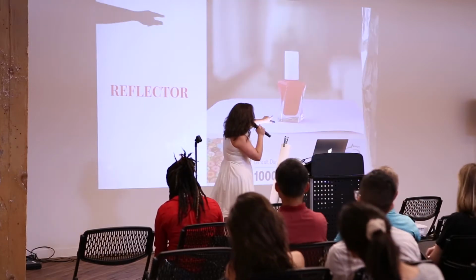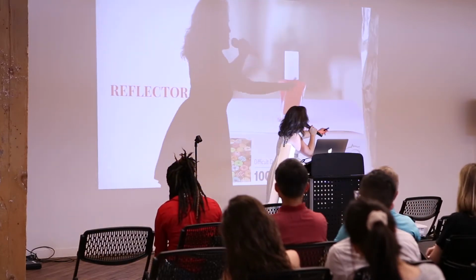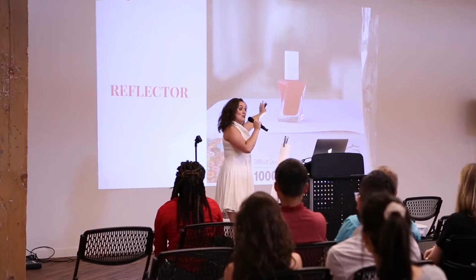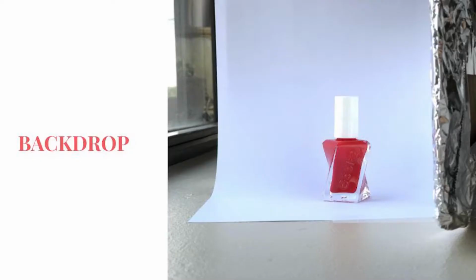So it's a little bit brighter here on this side, because as you can see, I have my foil, literally this piece of foil and cardboard over there to the right, and it's reflecting the light that's coming here from the left. And so that helps even it out. And again, I'm showing the behind the scenes, so you kind of see how simple this is.